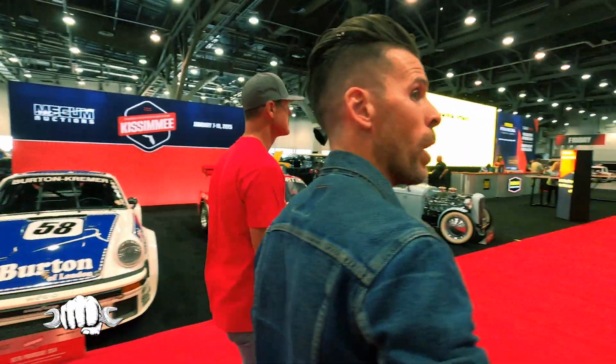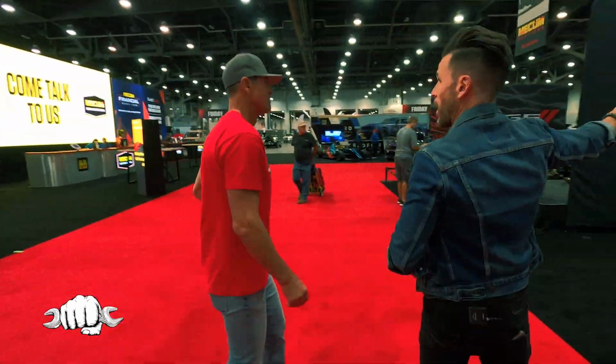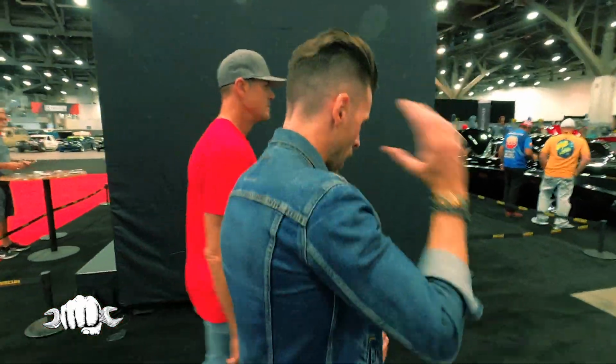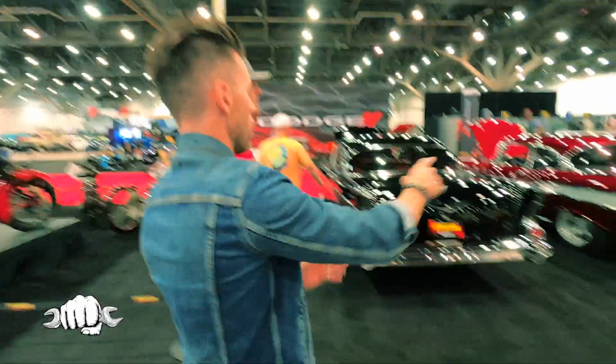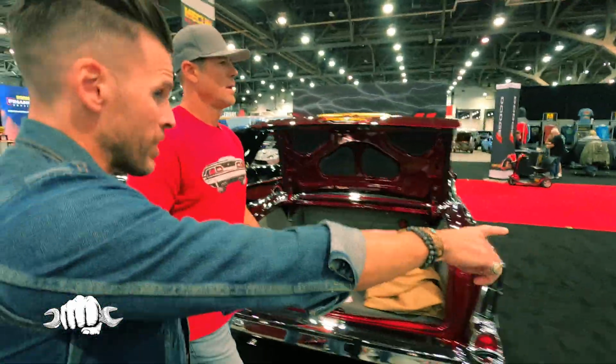Let's get back to some of these cars. Let's go this way, because I want to get your thoughts on this Corvette back here. It's a 1965 Corvette. Guy here in town, Dustin Hacker, Nostalgia Hot Rods, custom built this Corvette. Beautiful. It's on the cover of the Mecum Auctions brochure this year. Cool. What are your thoughts on what he calls Nighthawk?